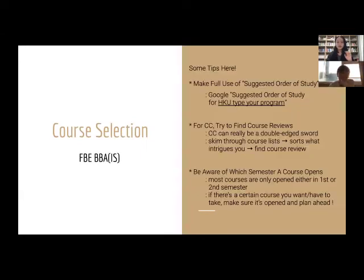And some tips here, I said, make full use of suggested order of study. So basically, HKU provides a suggested order of study for every program. So you just have to Google suggested order of study for HKU and then type your program, just like I underlined here. And you're gonna get a PDF file from HKU telling you the suggested order of study. And it's really helpful for you to plan course enrollment, exchange, or internship. So make full use of it.